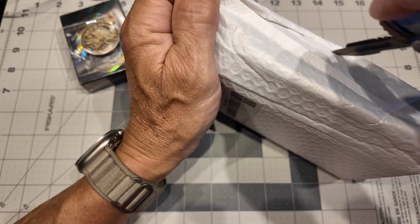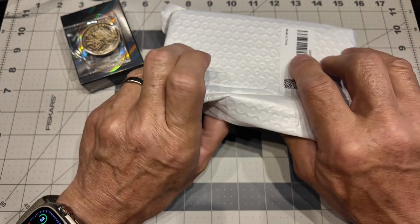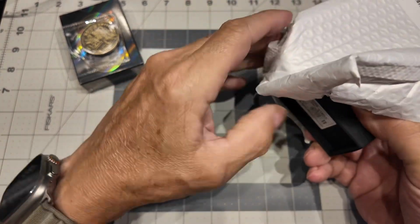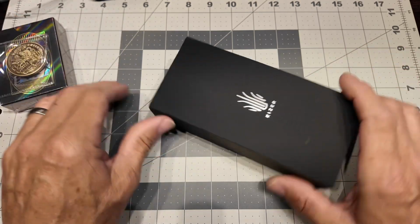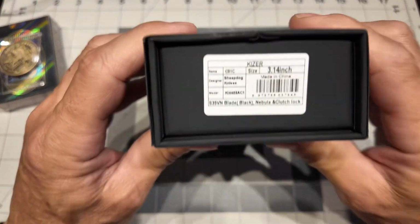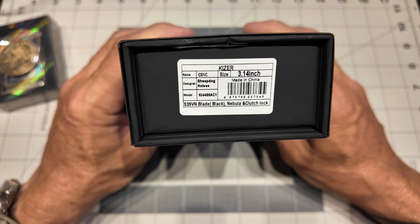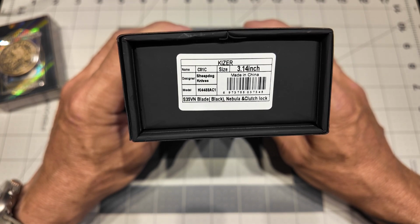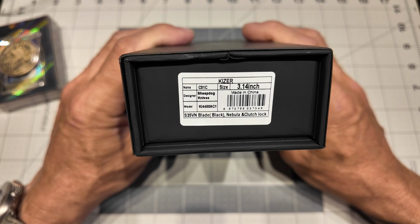So I had to get something kind of special for the 11th. I couldn't just get, like, I don't know, just a plain Jane work knife. I had to get something neat. And because I'm a nerd, neat to me is something different. So something different is that. That's right, I got my first sheepdog. There you go. It's the S35VN blade, black with the Nebula and the clutch lock. Much like my drop bear that I got just recently, which is very nice.